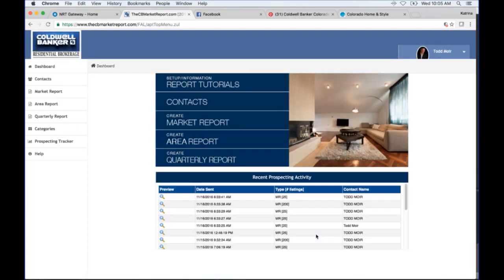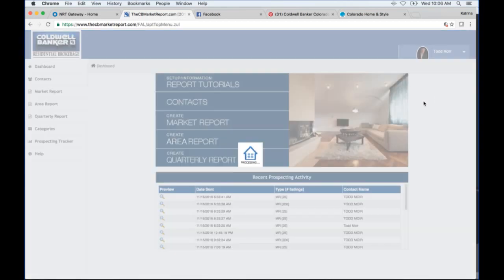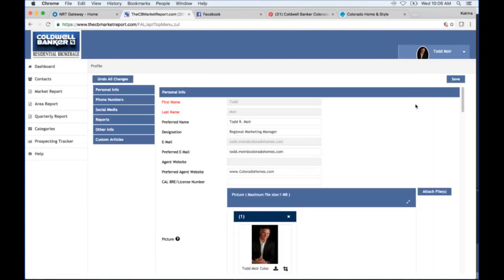What I want you to do next, once you're at that dashboard, is go to the top right corner. You're going to be following me along the way in your own market reports. Click on the little arrow next to your name, and the drop down will appear, and you're going to click on Profile. When you click on Profile, it's going to bring you to your personal information. You're going to have a first name and last name that come in from our Trident feed, so it's going to be grayed out. No worries about the red letters.